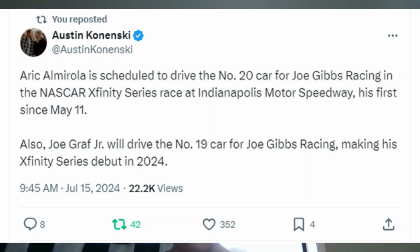And now we're going to jump on to the next story of today's episode as we're talking about Aric Almirola. As it was officially confirmed over the last couple of days, Aric Almirola will in fact make his official return to the NASCAR Xfinity Series this weekend at Indianapolis Motor Speedway, driving the number 20 car for Joe Gibbs Racing. Aric Almirola has not raced in the NASCAR Xfinity Series since all the way back at Darlington when he drove the 20 car to a top 5 finish.